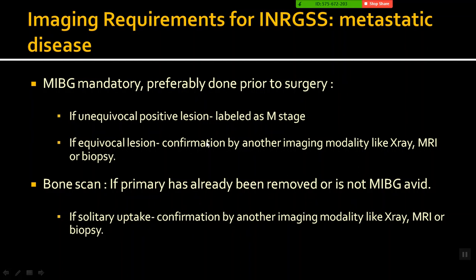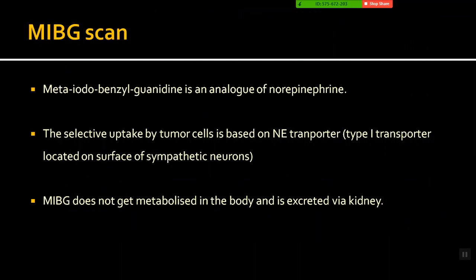And if there's again uptake on bone scan, you need to confirm if you're not sure whether it is metastatic or not. So the role of bone scan has gone. There used to be a lot of discussion on cortical versus marrow metastasis in routine neuroblastoma clinics, but that has become sort of irrelevant. They used to say that MIBG picks up marrow metastasis and bone scan picks up cortical metastasis. I've never got that funda, but now there's no need of doing bone scan when you're doing MIBG.